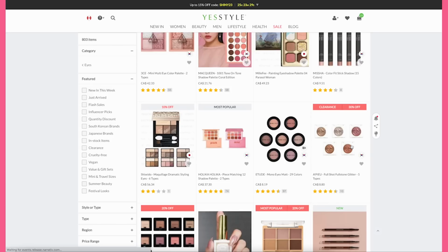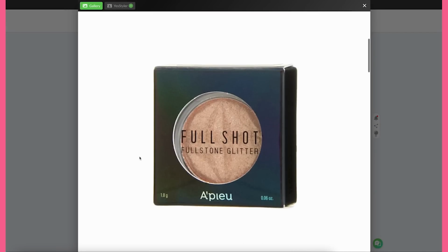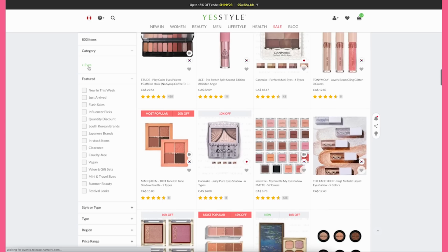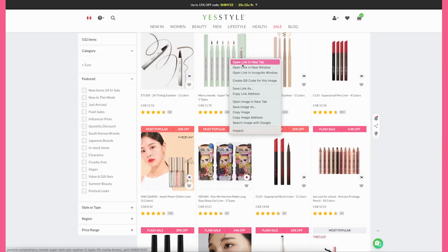Ooh, what's this? 5 glitter types? What does that mean? Please have swatches. No. Okay, it's a guessing game. It's okay, I'm not going to get those. Let's check out eyeliners. Oh, there's a little pink felt tip or something. That's kind of fun. I might want to look at that a little closer.